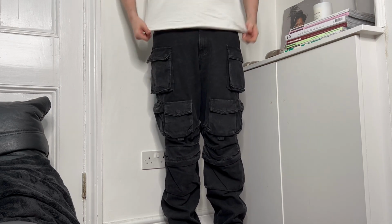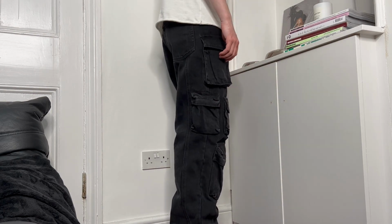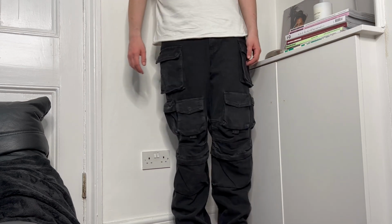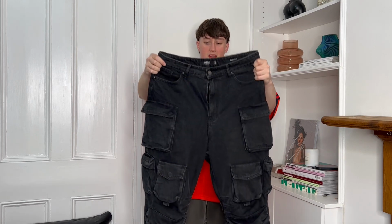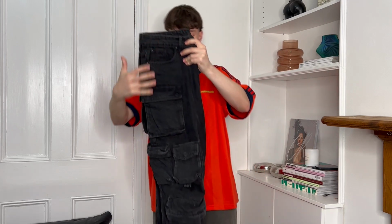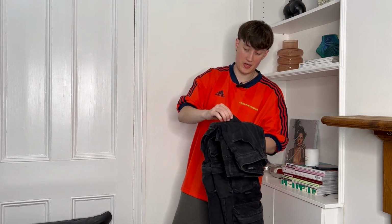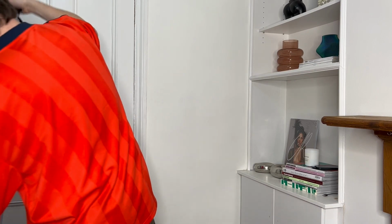So these are a really heavy pair of cargos. I think they're called the Voltage cargos or something, and I wore these a lot last winter, and I'm definitely going to be wearing them more this winter. I love all the utility pockets on them and how wide and baggy they fit. And the super heavy denim, so they sit perfectly on a pair of shoes. I used to wear them a lot with my Balenciaga Troopers or my Balenciaga Croc boots, pair it up with a nice leather jacket on top, and you're good to go.